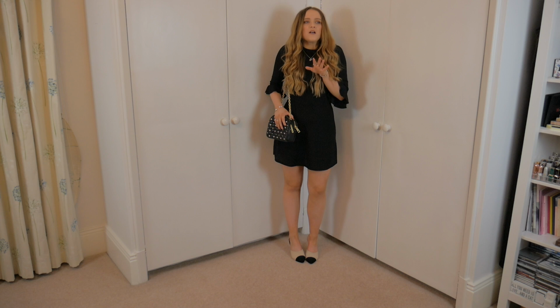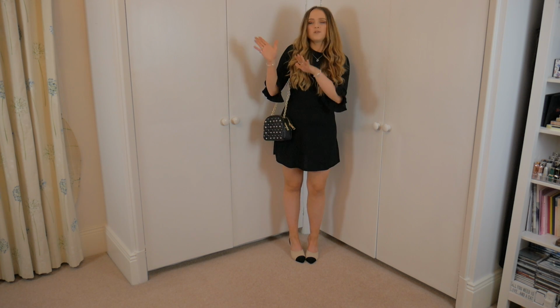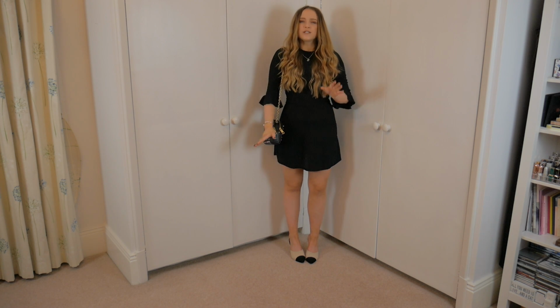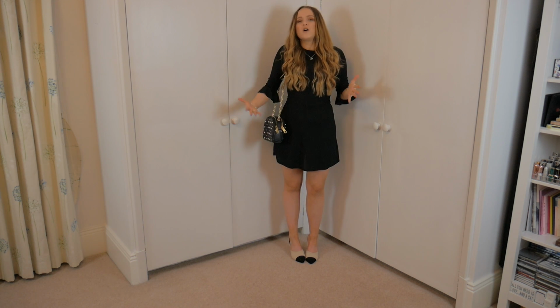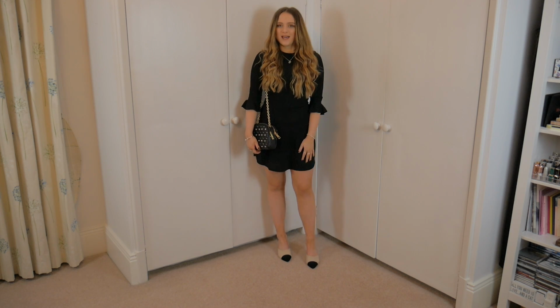But yeah, the reason I'm not that keen is because the material is quite thin, so when I was looking in the mirror, you can kind of see through it. It's not see-through, but you can sort of see the silhouette of my legs. So if you were in a bright place, or if it was a really sunny day, I don't know how flattering that would be. But yeah, overall I like the shape, and I guess it would be best worn with a pair of black tights.